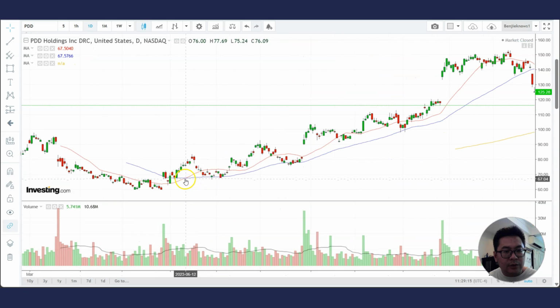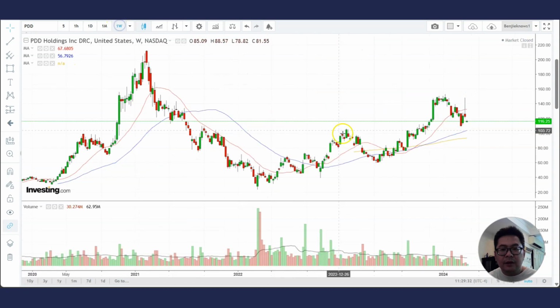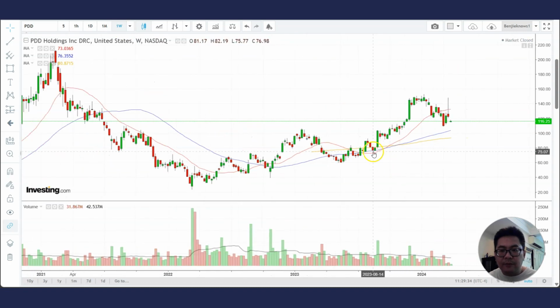Then the 20 MA crosses above the 50 MA, we have a bullish cross, and soon the stock will have a nice uptrend in the daily chart. So that is what we want to see happening. Now let's go to the weekly chart.